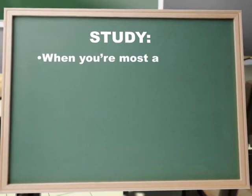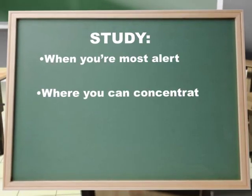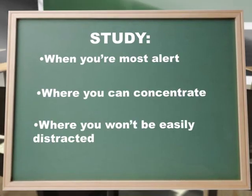Study when you're most alert, where you can concentrate, and where you won't be easily distracted. I tend to get my studying done during the day also, when my brain is most active, because after a certain time of day, my brain shuts down. I like to study in the evening and at nighttime.